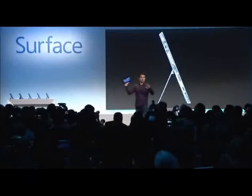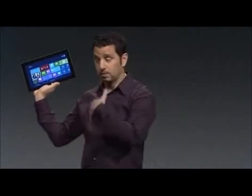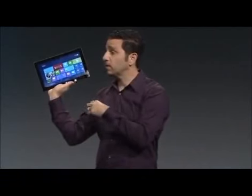It's a ClearType display. I'll explain what ClearType is in just a few moments, and I'll actually show you some demos running ClearType so you can really get a feel for it. But I wanted to talk to you more about the details underneath. With 10.6 inches, a couple things are happening. One, it's the perfect expression of Windows. It's exactly what the software was intended to run on. You can see this when you go into multitasking. I'm going to show you that in just a minute as well.